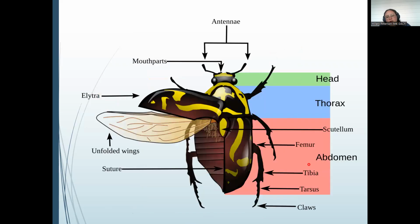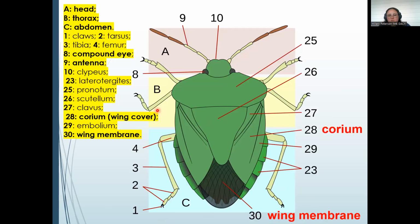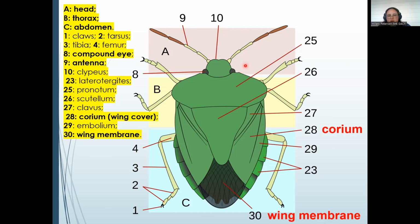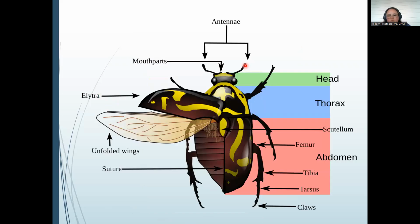This is showing different terms on a beetle. So before we had a true bug, and now we have a beetle. A true bug is a hemipteran, and beetles are coleopterans. They're quite far apart evolutionarily, but they've evolved to have some similar traits that I'll point out back and forth between these two slides.